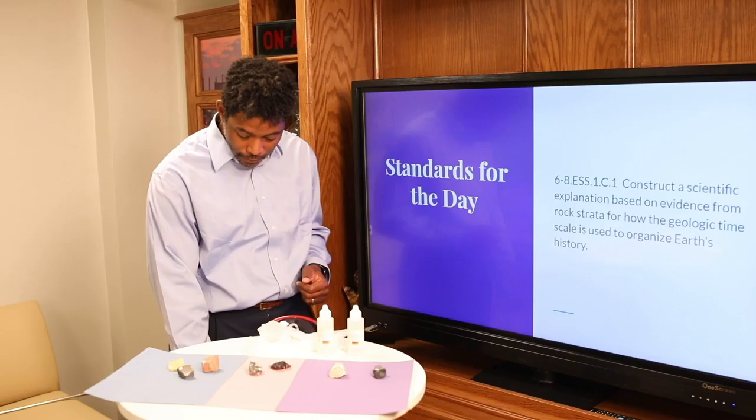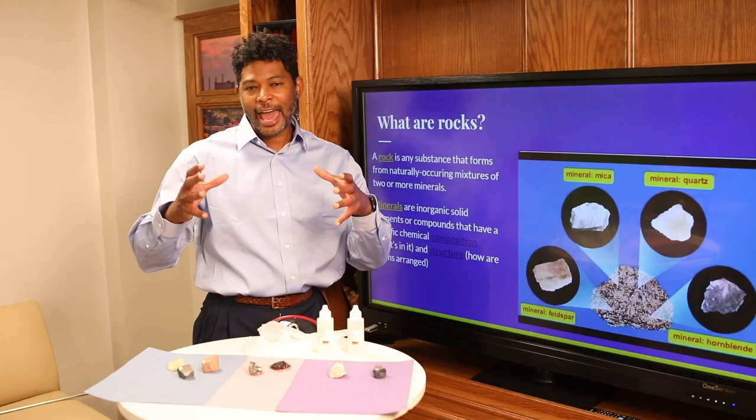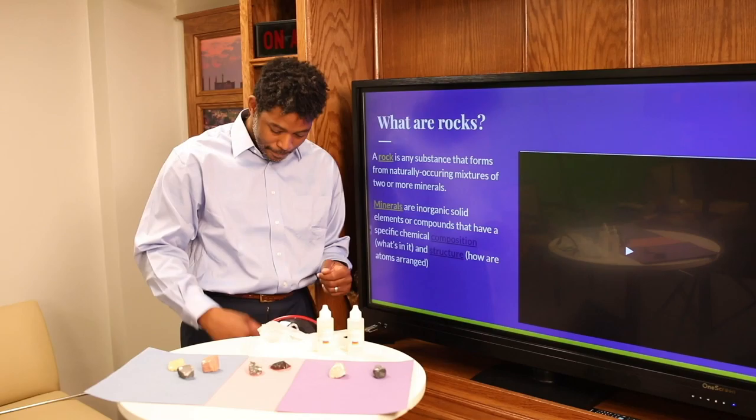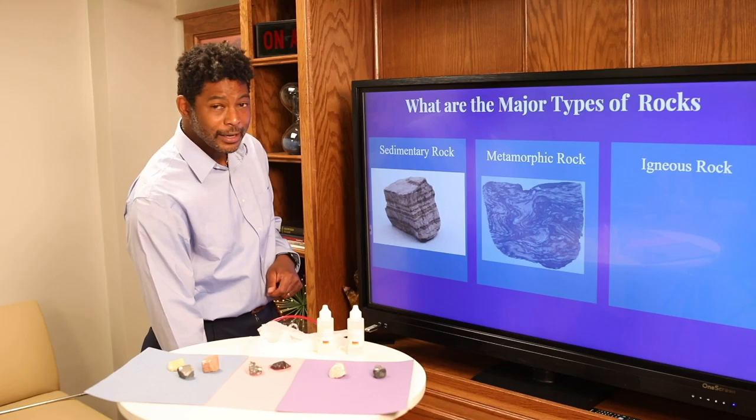So again, remember, when we're looking at rocks, rocks are actually a mixture of chemicals. And from last time I told you, think of the rock as being the actual meal, like breakfast, lunch, or dinner. Think of the minerals as being the parts of the meal, like eggs, bacon, hash browns, okay? Now, when we talk about rocks, remember, there are three main categories of rocks. We have sedimentary rock, we have metamorphic rock, and we have igneous rock.